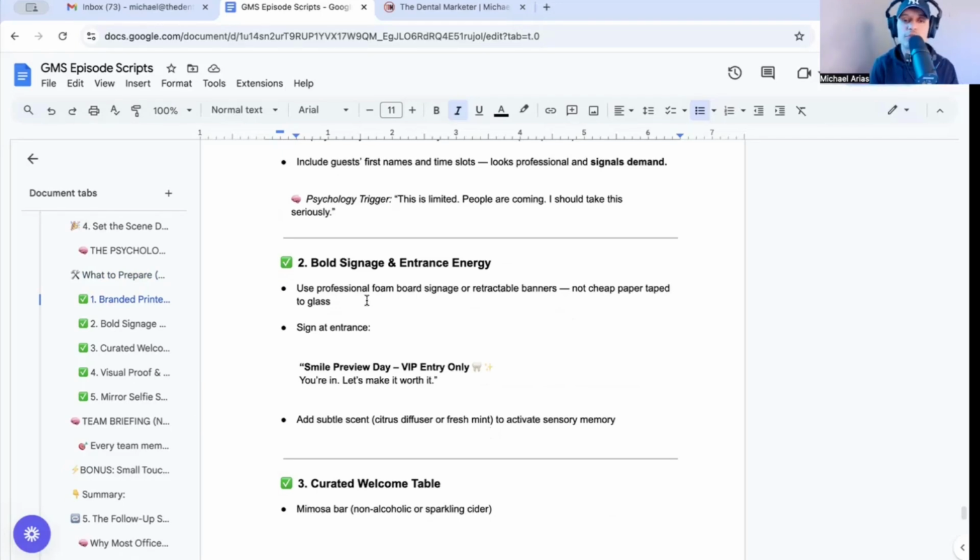Number 2, bold signage and entrance energy. Use professional foam board signage or retractable banners, not cheap paper taped to glass, right? Don't do that. And a sign at the entrance: Smile Preview Day, VIP entry only. You're in. Let's make it worth it. That's it. And then add subtle scents like citrus diffusers or fresh mint. I love it when they add fresh mint. This activates sensory memory.